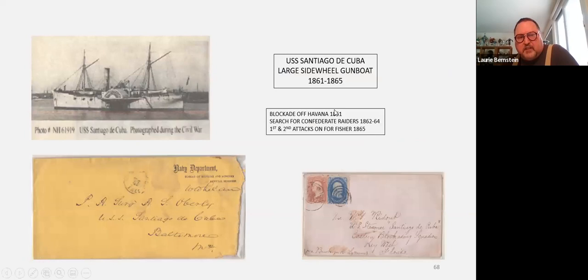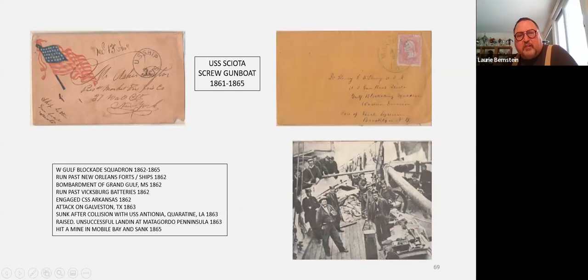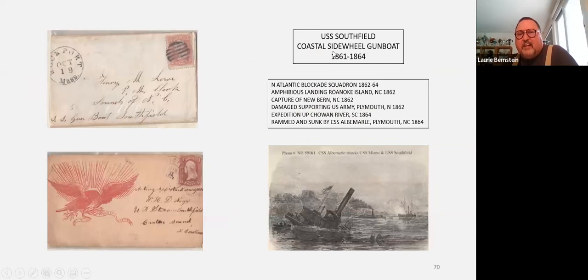Here's another large sidewheel gunboat called the Santiago de Cuba. And as you can see, there were patriotic envelopes in the Civil War. Sciota, a screw gunboat. Southfield, this was a sidewheel gunboat. This one was sunk by the Albemarle.